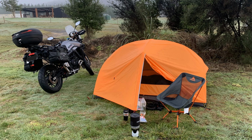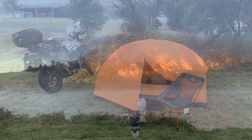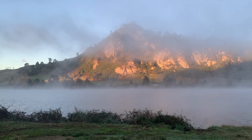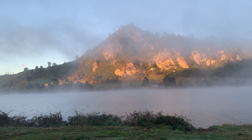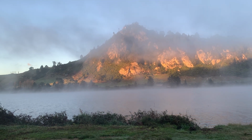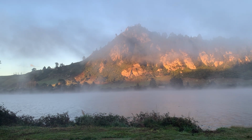It's a chilly morning this morning. There's a light mist that's over everything. Had my cup of coffee, so now I'm almost ready to go. The mist though is quite eerie, looking out over the lake.